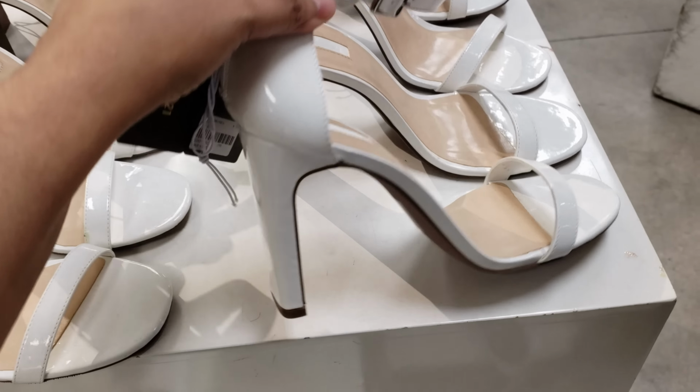And down here they have some clear with some bling on there, if you like the bling. And I believe it was going to be $30. Yep, $29.90. Black with a clear strap. $25. Oh, look at this white one. It's going to have a pointy toe if you like that. And this one is going to be $30. They do offer it in black. This one has a strap in the back. Same price, $25, just different color.